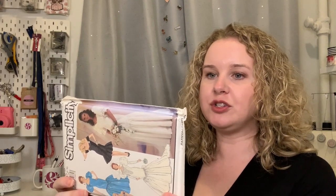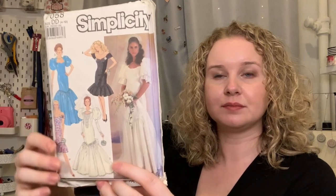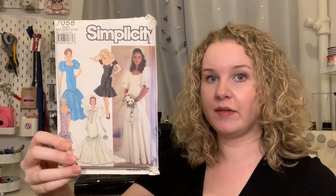Floor length version 1, 2, and 3 have front and back yoke and full gathered sleeves. Version 1 and 2 with a train and lace applique have back bow and lace trim. Version 1 has a long fitted lower sleeve with loop and button closing. Version 3 and 4 have purchased rose trim and are knee length. Version 4 has pleated off the shoulder drape. So if anyone needs an 80s wedding dress, here you go. I've got the pattern for you.